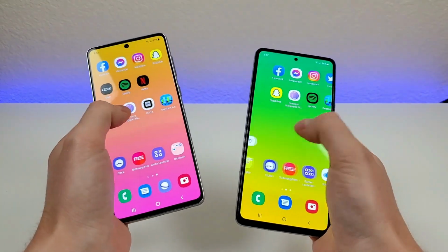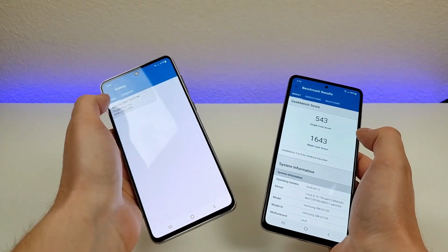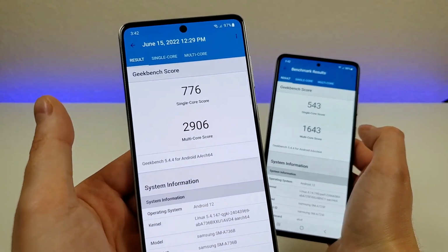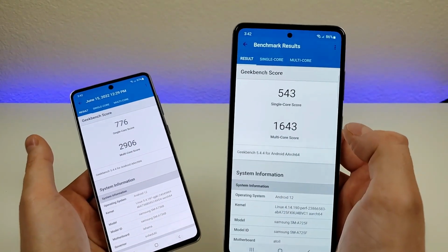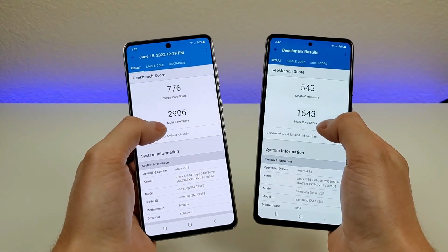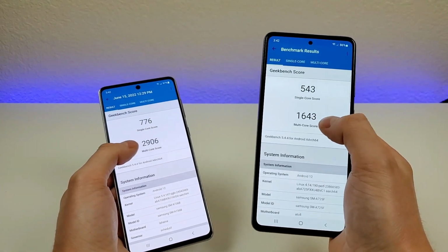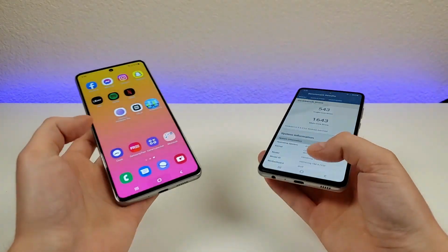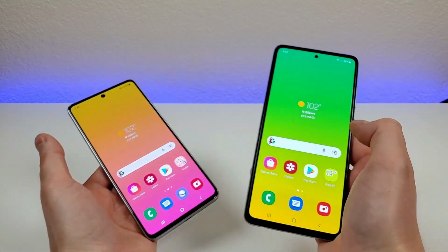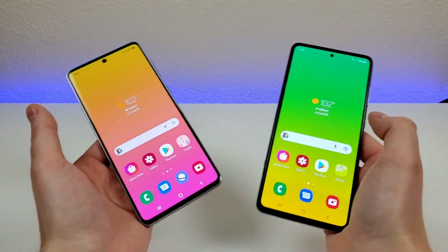Now I did run a benchmark test using Geekbench 5, so I'll show you the scores that I got from both of these devices. Essentially, with the Galaxy A73 5G, I got a single core score of 776, compared to a single core score of 543 with the Galaxy A72. And for the multi-core scores, they're quite different as well, with 2906 compared to 1643. So without a doubt, you're getting much more power and performance with the Galaxy A73 5G than you are compared to the Galaxy A72. And of course, in addition to that, we also get 5G connectivity.